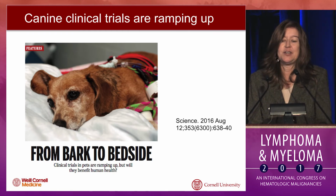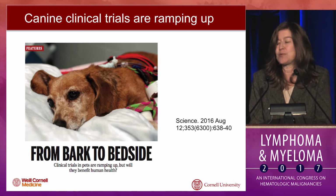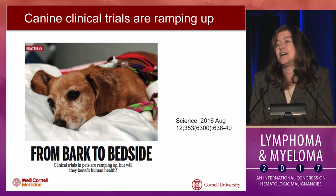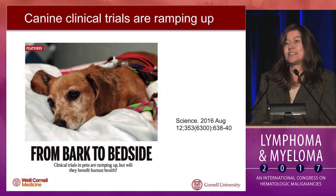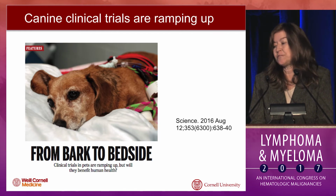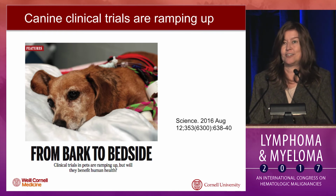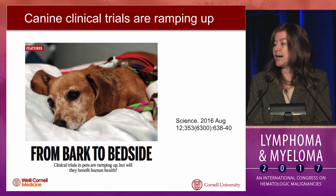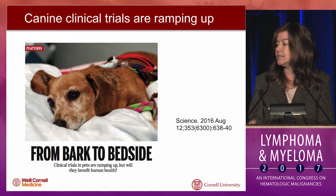characterization is ongoing, but in the meantime, we're moving on to starting some canine clinical trials to try to test new agents that affect these pathways in dogs and people to hopefully move forward faster to get to new therapies for people. And I'm going to explain to you how the dogs can help us do that.